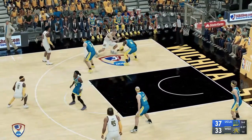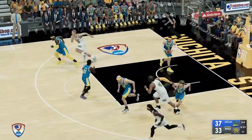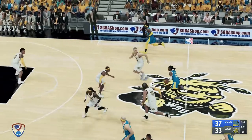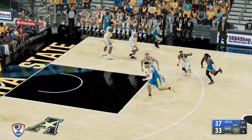Mack outside into Jackson. Jackson, one hand, puts it up. Mick Snow there for the miss. Mikey Jackson, leading scorer of the game.